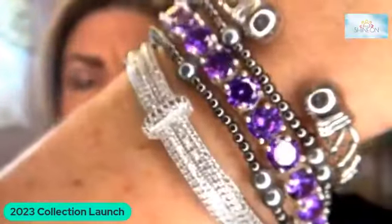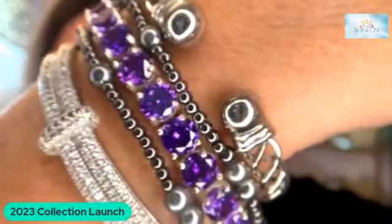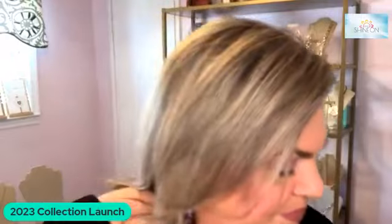If I wanted to wear all of them together, well, then I could do that either on the opposite arm or instead of what I have on now. And it would really give the look of a cuff bracelet when you wear it all together, because you have that impact type of look. All right, so that's the lava.